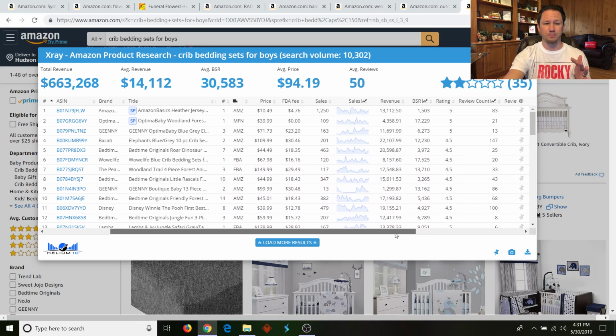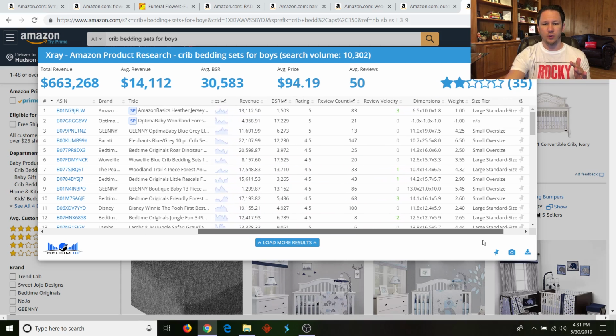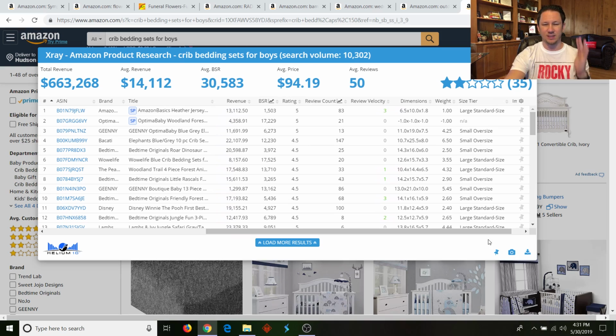On this Helium-10 X-ray, I want to scroll all the way over here to the size tier, okay, because this is going to make a huge difference for people, and this is a mistake that a lot of rookies make, okay?